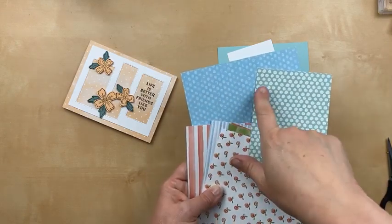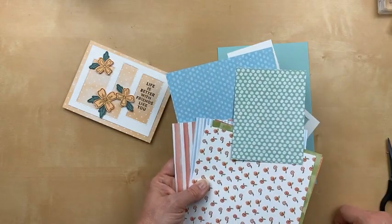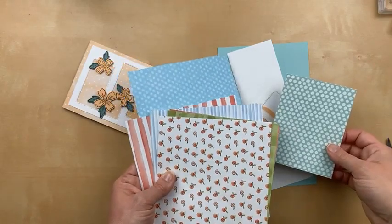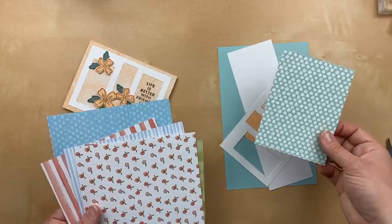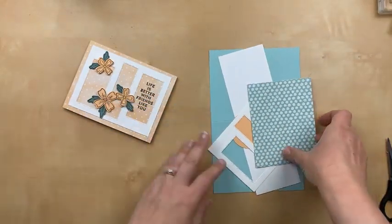But it reminded me of this paper. This is Pool Party. This is Balmy Blue, but it had the same kind of white dots. I didn't have enough of the peach paper for everyone at Stamp Club, but I did have enough of the host paper. So I used a piece of that instead of this one, but I was kind of going for that look from the paper.